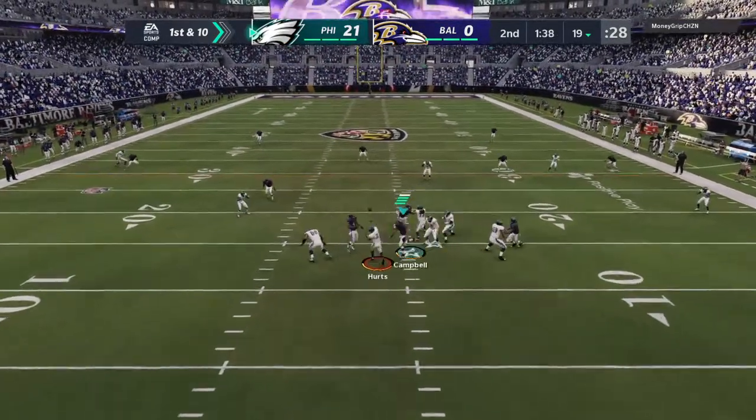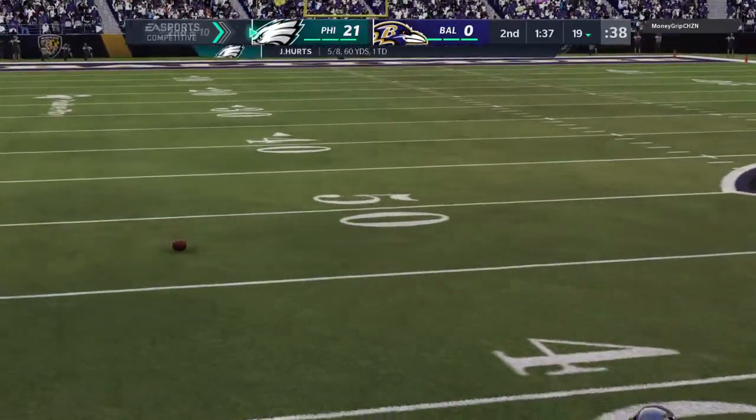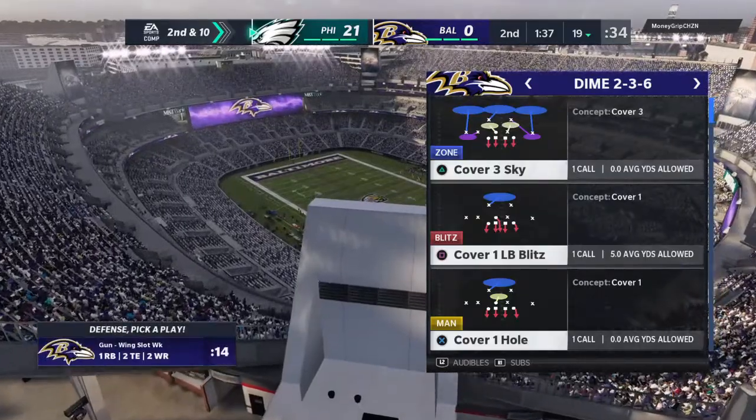Hurts. And his throw here's incomplete. Alshon Jeffrey, the intended receiver. And now it's second down. And that throw behind his man, he missed him, incomplete.